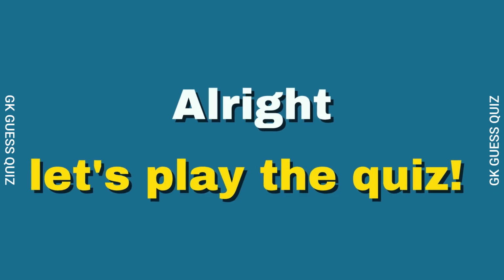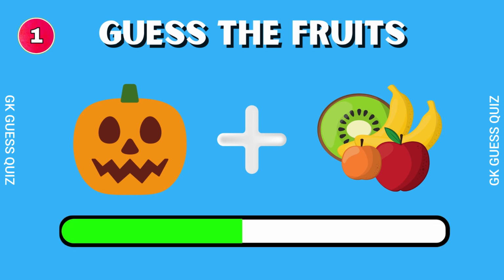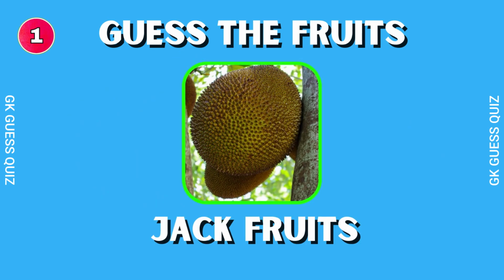All right, let's play the quiz. First question. It's jackfruits.